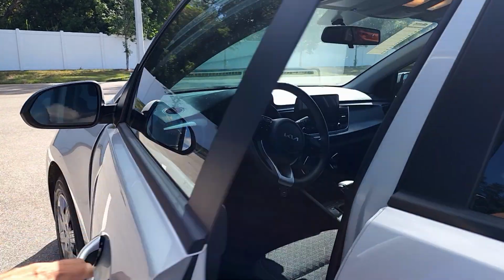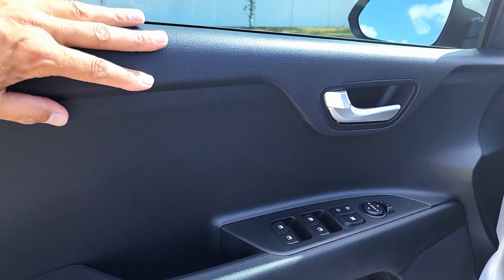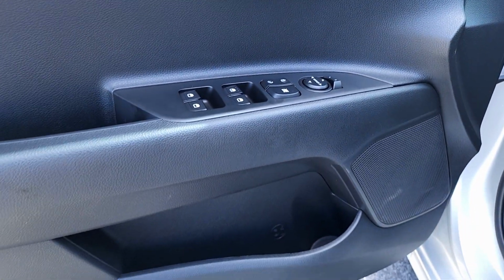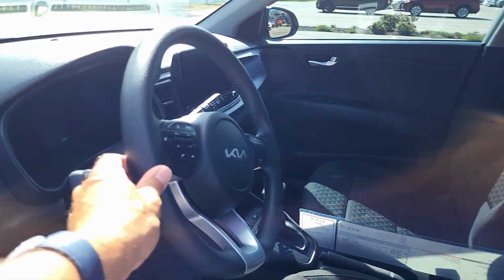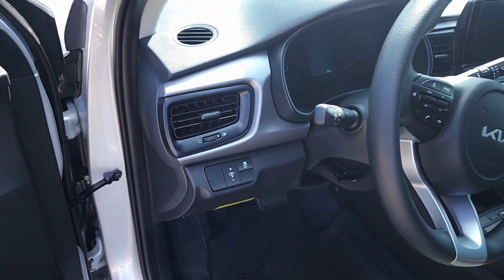Well, actually surprisingly good for the class of the vehicle. Front door panel, very similar to the rear, with the addition of power windows, mirror, and lock controls. And then you have a speaker, bit of storage underneath here. Both seats are adjusted manually for the driver and passenger, of course. And you have the tilt as far as the steering wheel. You have the dimmer on the side and the traction control.